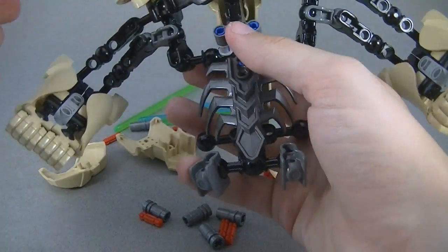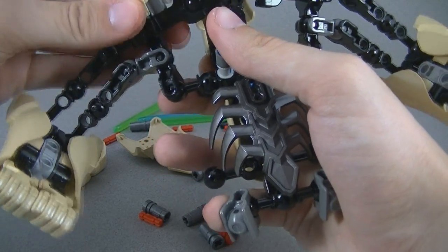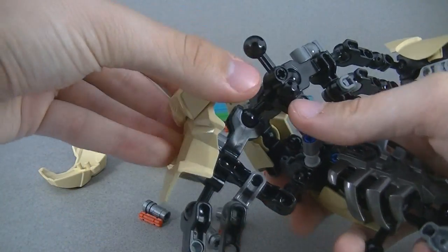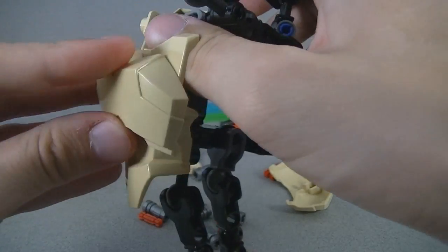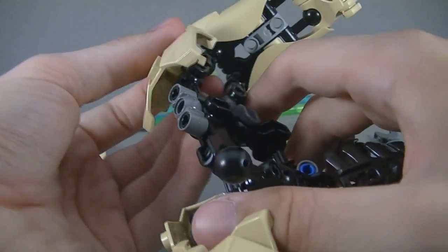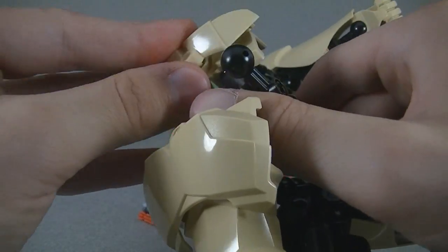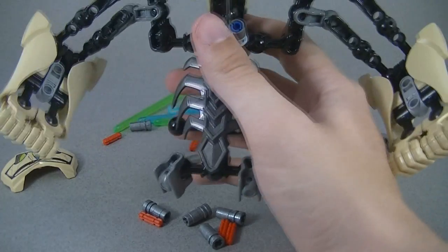All right, what's going on here with the chest? Is this right? Yeah, I think so. Although, it does seem kind of, oh, it's because this, can you even see any of that? All right, this is actually supposed to go like that. I was like, all right, because at first I put it on like, you know, the chest armor usually goes on like this, and it didn't seem like there was enough room. But it's because I was doing it wrong. Goes like that. Okay.